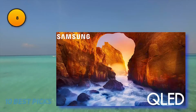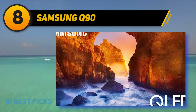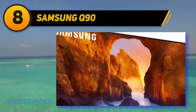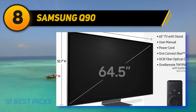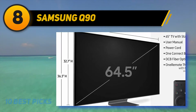Number 8 on my list, Samsung Q90. The Samsung Q90 series QLED smart TV is pretty much universally beloved among tech publications and equally popular with reviewers. Though it's on the pricier end of the 4K options on this list, it's also more premium than some of the less expensive ones, making it ideal for a home theater setup.